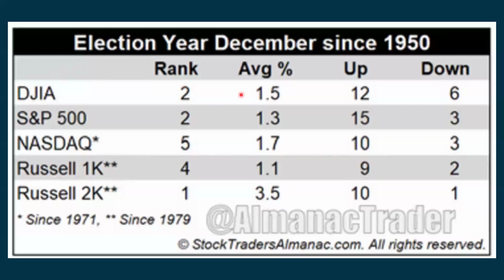And this is also just going back to 1950 in December. We're up 15 out of 18 times during an election year. We're only down 3 out of 18 times with a return of 1.3%.